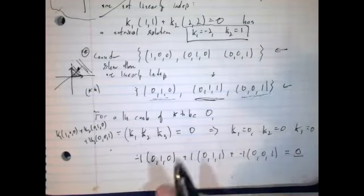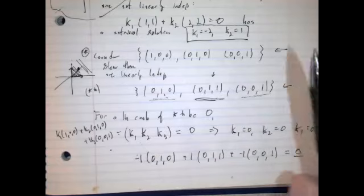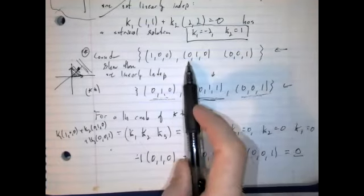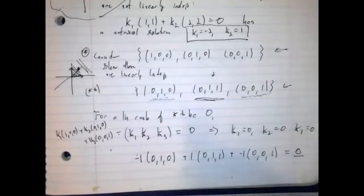And of course, you can check linear dependence and independence using the determinant, right? The determinant of these three will be 1. The determinant of these three vectors will be 0. So are we slowly becoming happy with our definition of linear independence? Yeah. Okay.